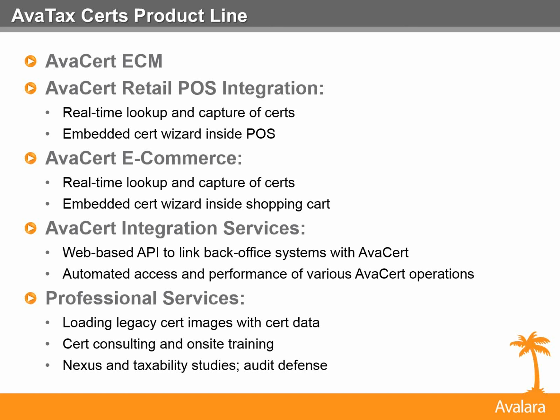And then we've got the integration services where you can actually link AvaTax certs into a back office system through API calls. And then we've got our professional services where we can actually help load legacy certificates and do some consulting or training or nexus and taxability studies for you as well.